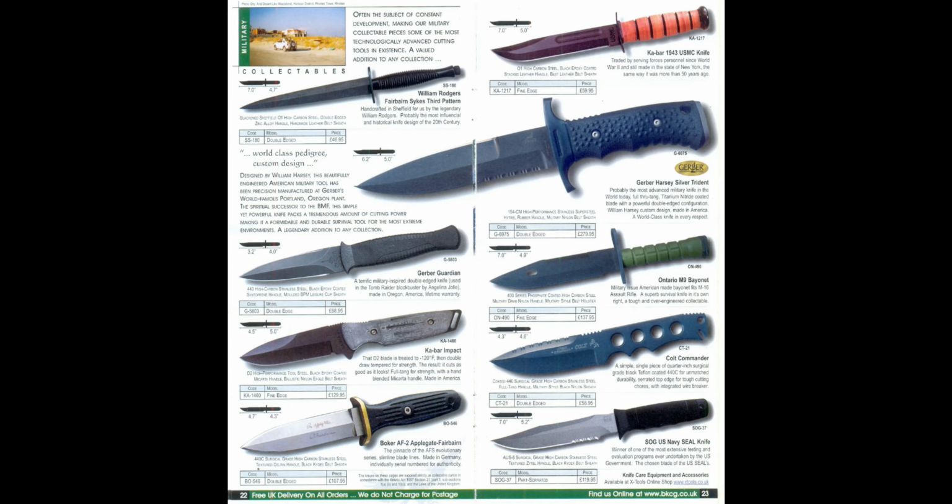K-Bar 1943 USMC knife on the other side. 60 quid again. I think that's probably worth that. There's some nice fighting knives on here. Do like these. The Applegate Fairbairn's quite nice. 100 quid though. Getting a bit pricey there, I think. Yeah, some very nice sort of fighting military style knives there.